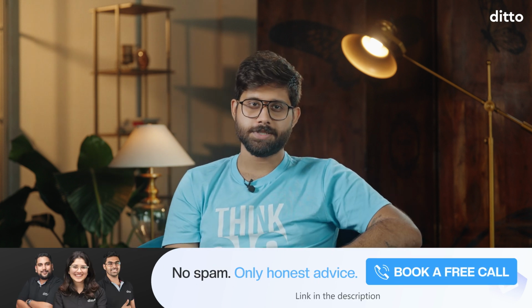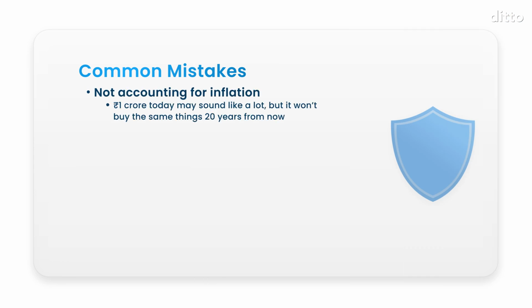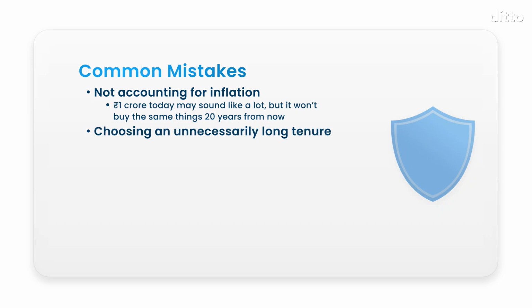Now, a few common mistakes people make while doing this. 1. Not accounting for inflation. 1 crore today may sound like a lot today, but it won't buy the same things 20 years from now. 2. Choosing an unnecessarily long tenure. If your financial responsibilities end by 65 or 70, please don't go till 99. You'll just pay more for no real benefit.